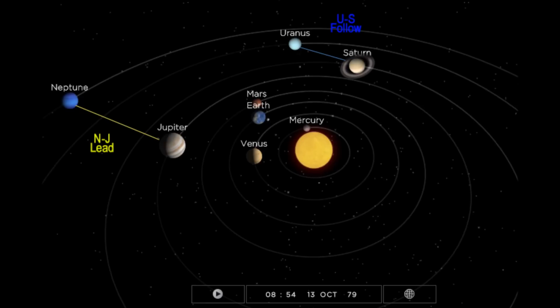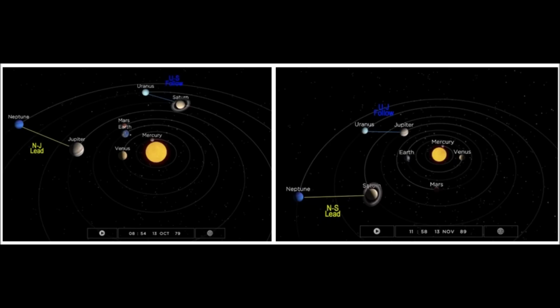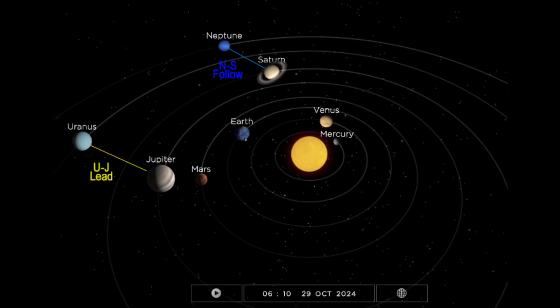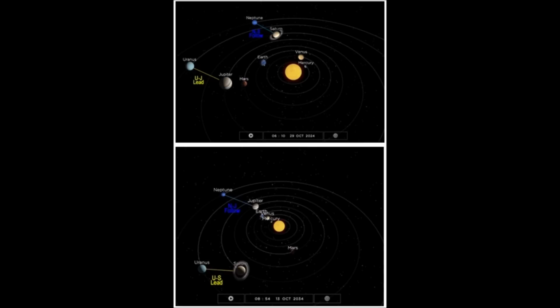Now we can go back to prior grand solar minimums. So this is the best matchup that I could find going back in history, 79 AD and 89 AD. We get the same exact matchup. I'll put them side by side here so you can see going into the grand solar minimum. Let's fast forward to 2024. The only difference is Neptune leads. And this was an interesting fact because I tried to go back and find when Neptune was leading in the pair, and we have to go back circa 3,000 plus years in this cycle to find something like this.